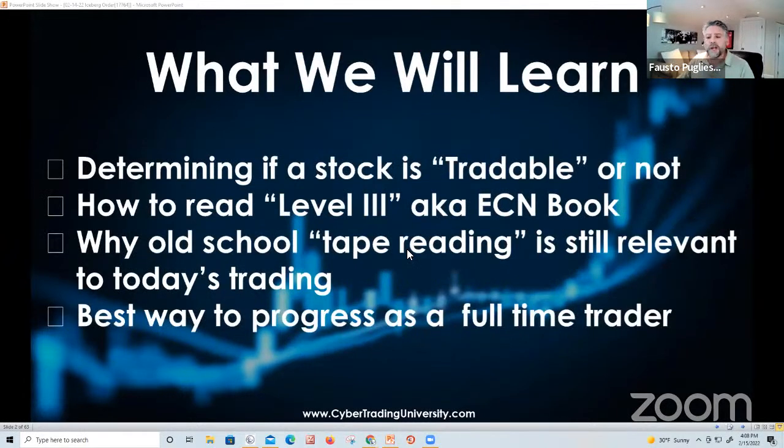All right, so this is what we're going to learn today. We're going to talk about how to determine if a stock is what we call tradable. What that means is, can you get in? Can you get out? We're going to talk about something that some of you may have never heard of, which is Level 3. What are ECN books? We're also going to cover Level 4, which some of you are like, wait a minute, I didn't even know there was even such a thing. You wait till you see it; it's going to blow your socks off.